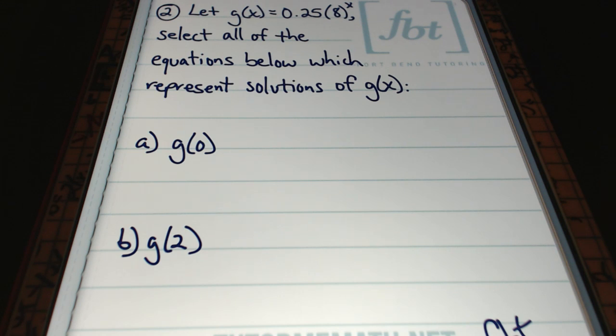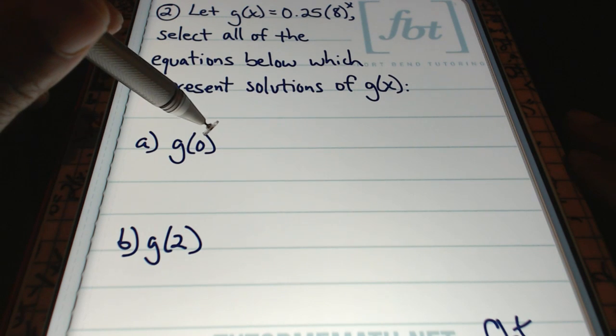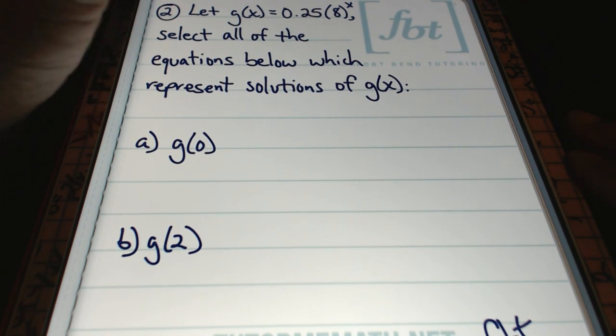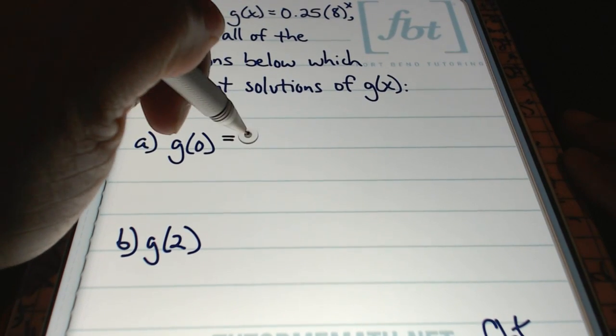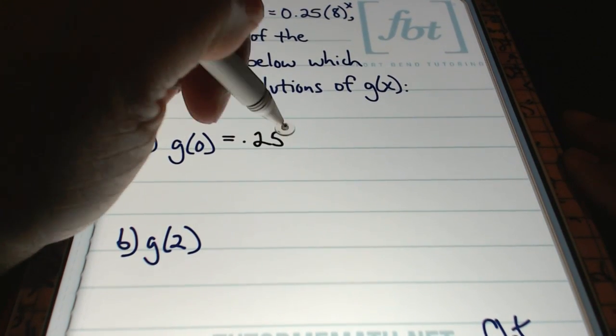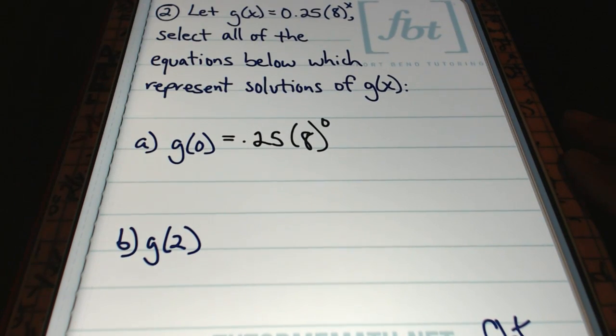So what we'll do is we have 2 examples that will be using this function g, and we're going to be evaluating it. We're going to be finding out the values of these functions once we plug them into the function here. What you see inside of the parentheses is the value of x that we'll be plugging in to our given function. So we can rewrite this as 2500ths times 8 raised to the 0 power.